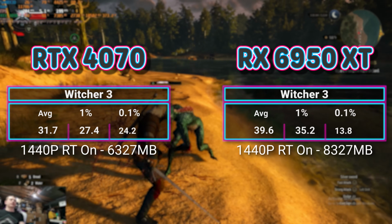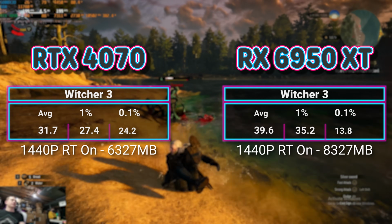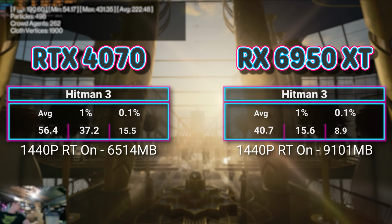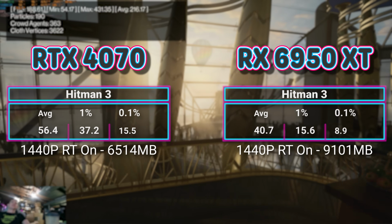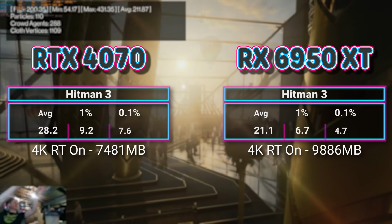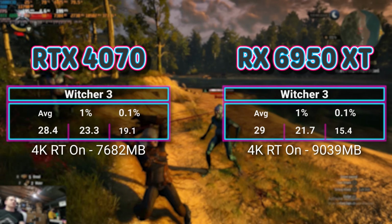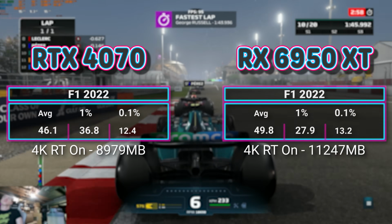But even though the 4070 was faster, it used between 16 and 40% more VRAM. In a game like Hitman 3, 40% more VRAM, but the 6950 XT was 27% slower than the 4070. So you're using more resources to get less out of it. And it's a very similar scenario in 4K. The 4070 still beats the 6950 XT in a lot of the different games. In The Witcher 3, F1 2022, and Jedi Survivor, the 6950 XT finally kept pace, but again, used a ton more VRAM simply because it was available.